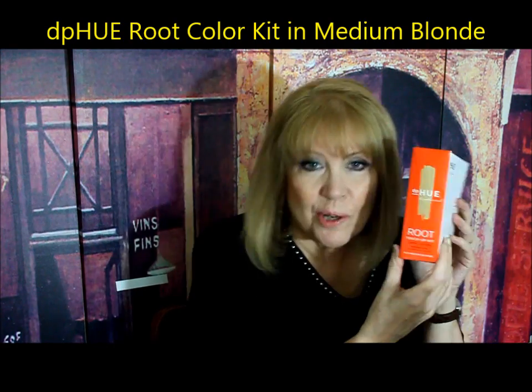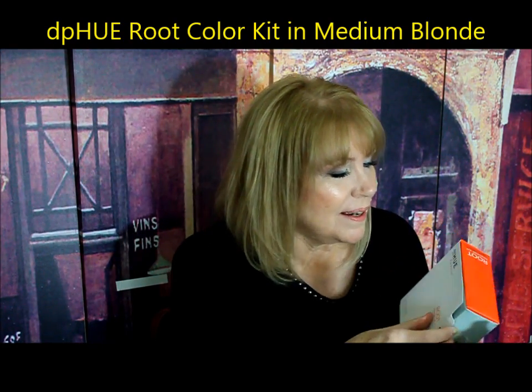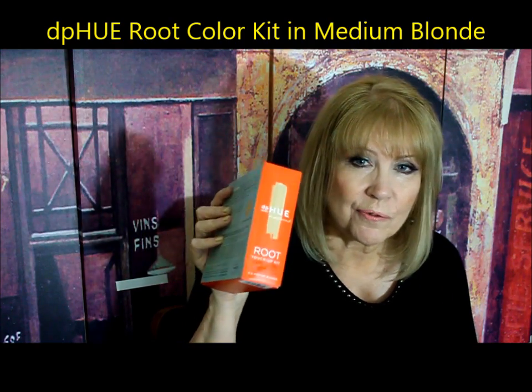For hair color, I was using Madison Reed, and they actually sent me some stuff a while ago, and I really like Madison Reed. I think that their stuff is high quality. You get them online. It's a cruelty-free company, and they're an American company, which is really nice. But they have now been kind of pushed off the top mark because of this company, which is also cruelty-free. dpHUE is what it's called, and this is a root touch-up kit, and this is something that you can find in Ulta and in Sephora.